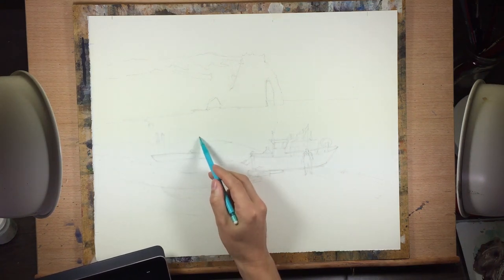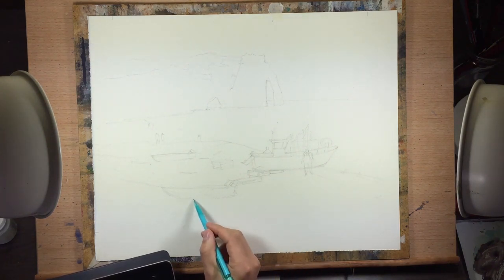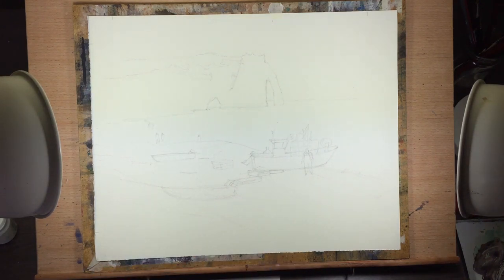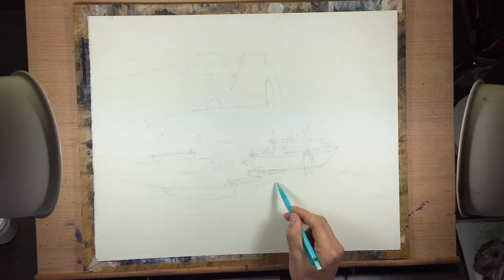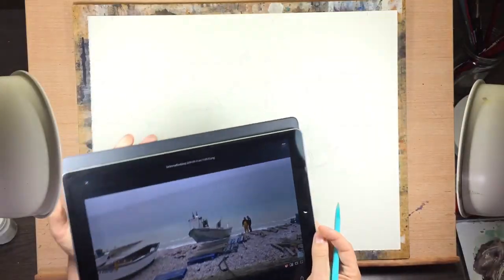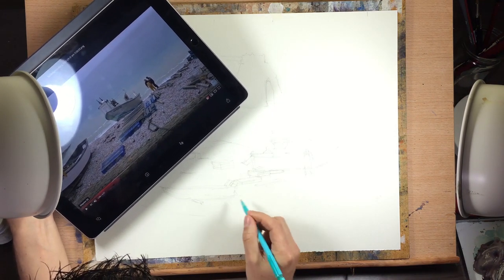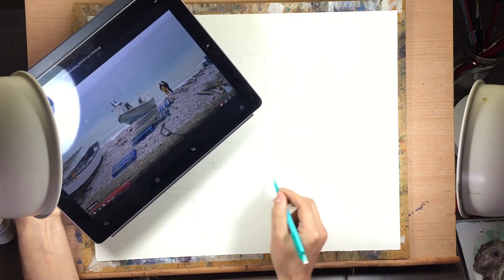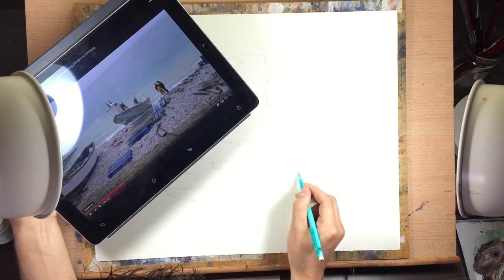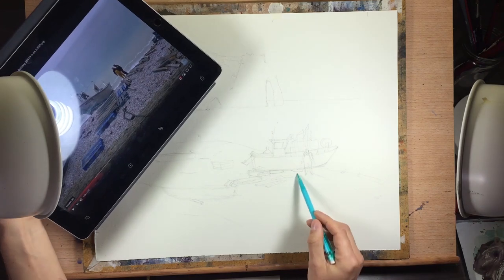Drawn more people here. So I think we're about done with this. I'll draw in another. You see there's a lot of these wooden sticks. They used to drag their boats onto the shore. Can put in a few more. Maybe some rope laying around.